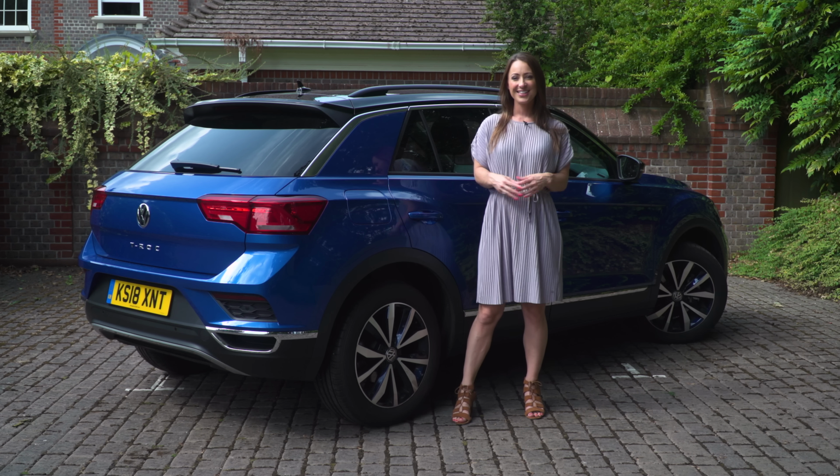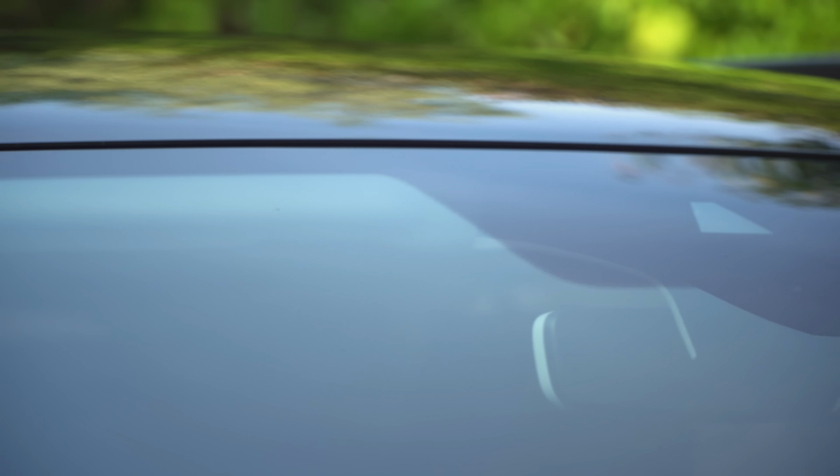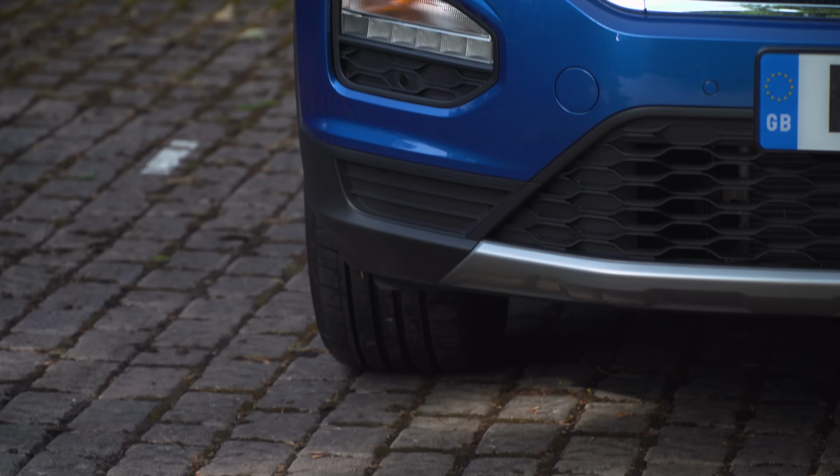Running costs for the T-Roc also look sensible, with the 1 litre version returning over 55 miles per gallon in official tests. The T-Roc also gets the full 5-star Euro NCAP crash safety rating, and it has notably higher marks for pedestrian, child and adult occupant safety.